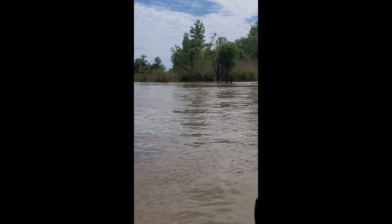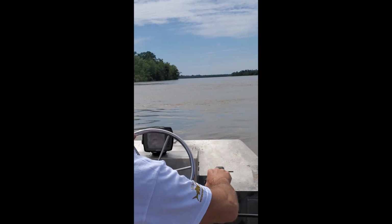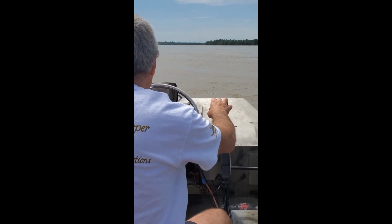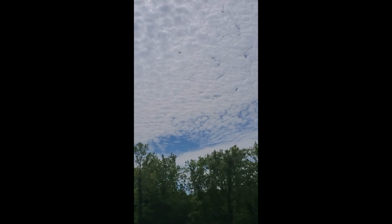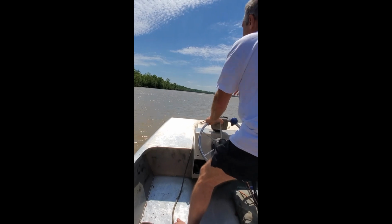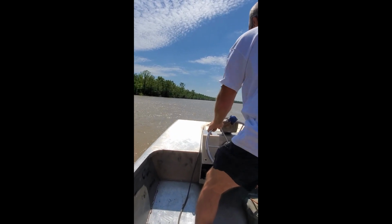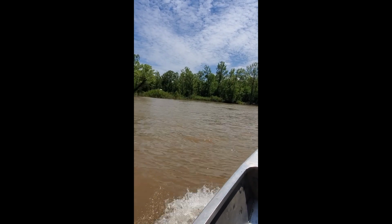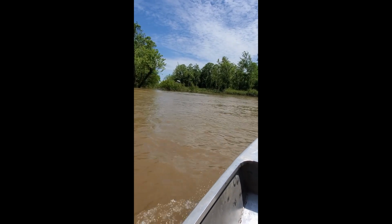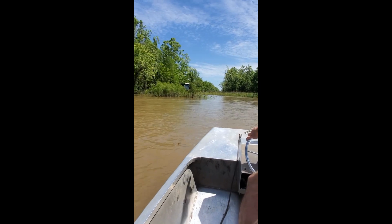This is the Bayou Bridge pipeline crossing the Atchafalaya River. You can see it on the other side, right in there. Next pipeline should be the Enterprise pipeline.